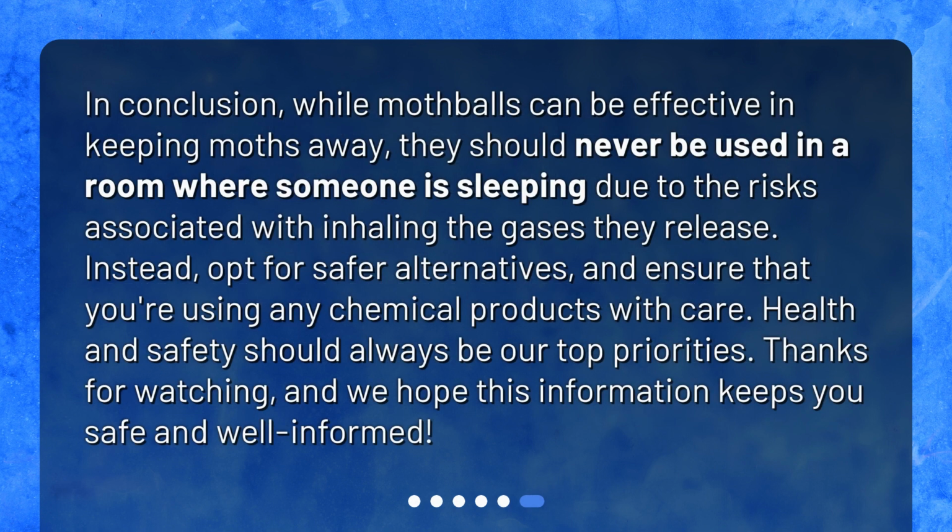In conclusion, while mothballs can be effective in keeping moths away, they should never be used in a room where someone is sleeping due to the risks associated with inhaling the gases they release. Instead, opt for safer alternatives and ensure that you're using any chemical products with care. Health and safety should always be our top priorities.